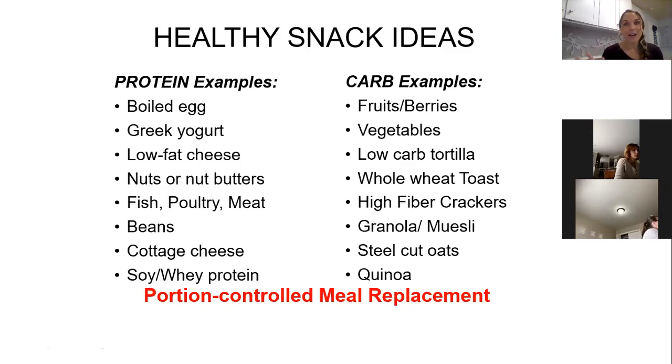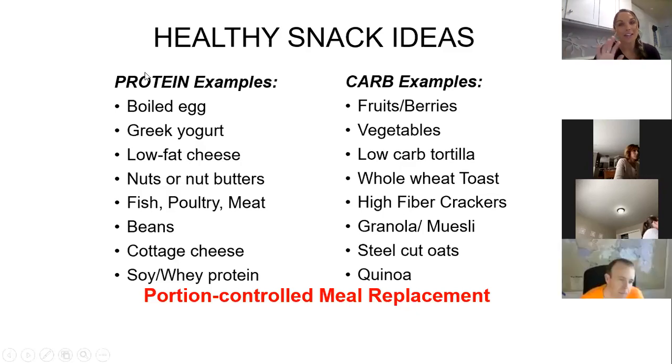So I would love for anyone that wants to unmute, if you have a question or if you'd like to share, what are some of your kids' favorite snacks before we give some examples? If any brave soul wants to share with us, what do your kids like to eat? Whether it be healthy or not, we can talk about even unhealthy snack ideas, how to make them healthier.